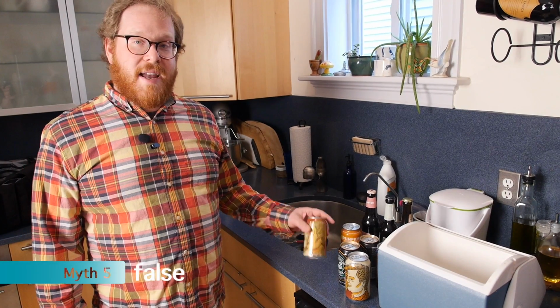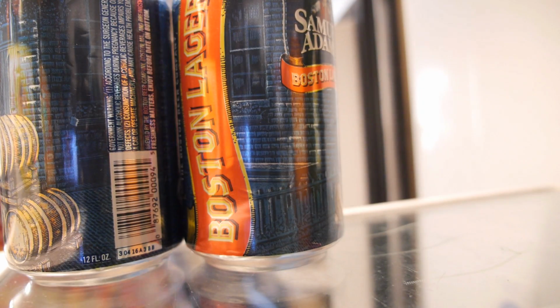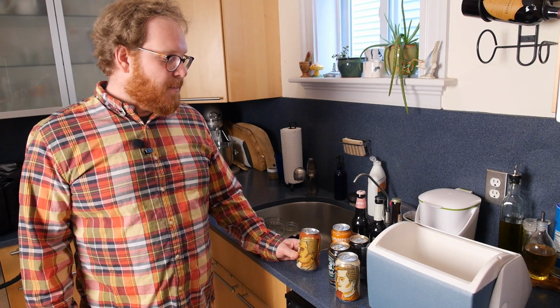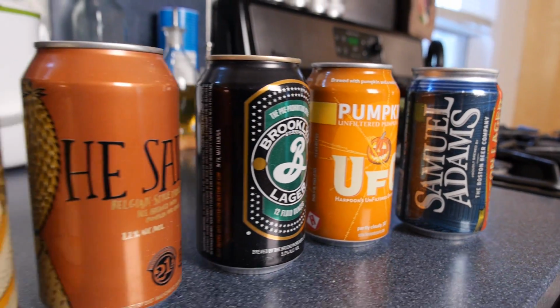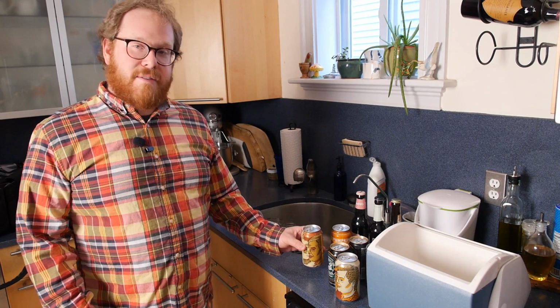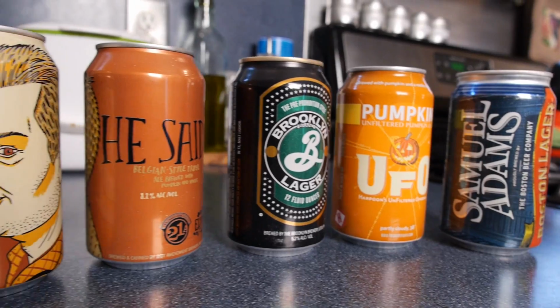No. In fact, cans have a lot of advantages over bottles, and it's just that cans get a bad rap because they're associated with cheap beer. But the craft beer industry has really been reinvigorating the canned beer movement. In 2012, around 200 breweries canned beers. Now, today, 2 years later, that number is over 400.